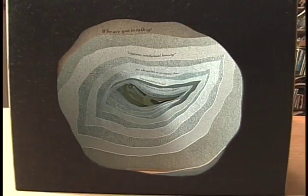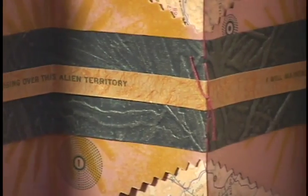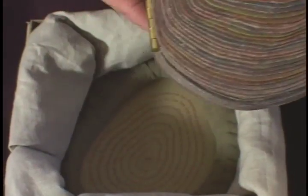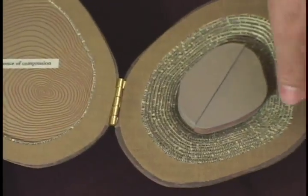It may not look like it, but this is actually a book. These are all works by artist Julie Chen, who creates books that are sculptural vessels for her written words.